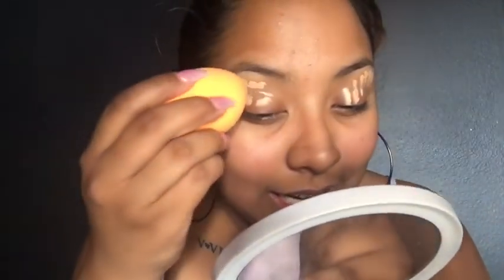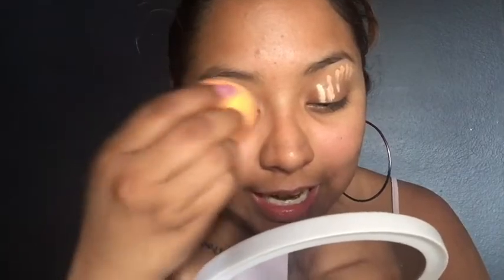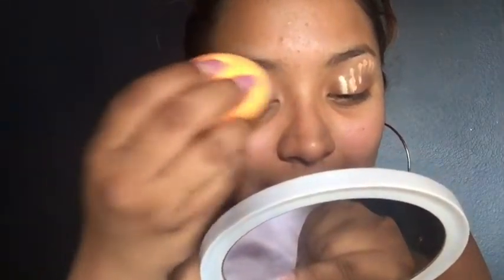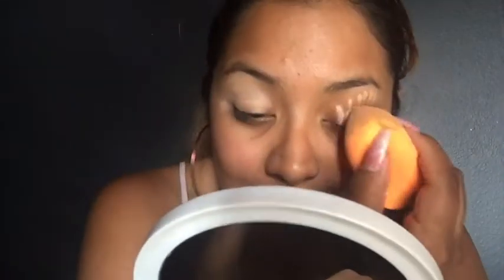Bom, bom, bom. Just like I usually would with anything else. I did get a sponge. Shout out to my little spongy. I feel so weird. I feel so sophisticated. No, not sophisticated, but I feel prepped now, because I never used a sponge. I always used my finger. Literally, I'll go like this. Or I would use a brush, and I just use a sponge now for everything.